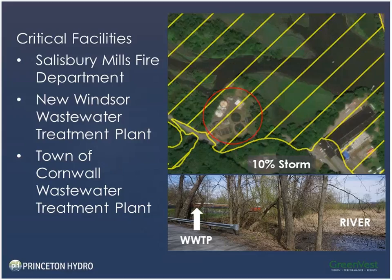By contrast, as Christy alluded to, both of the treatment plants were affected in the storms. And you can see that's the Cornwall wastewater treatment plant there circled, and it is within the 10% floodplain, which means that in addition to Irene and Lee and the larger storms, there's a chance that it's going to be affected by severe rainfall that may not be of that same caliber.